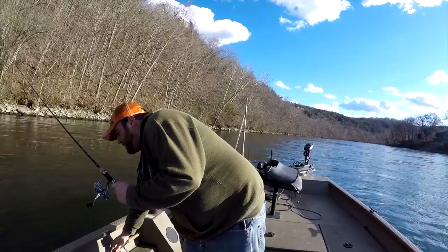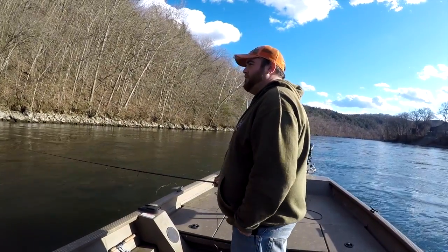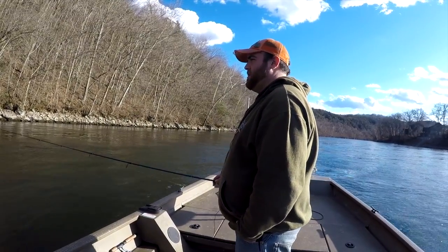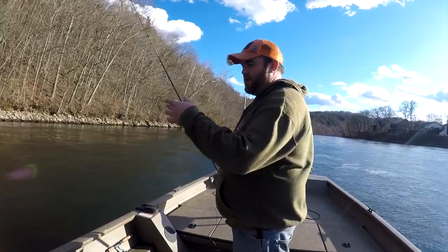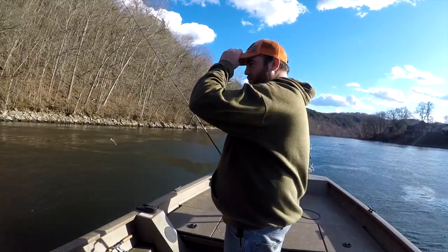Yesterday, three of my friends and I came out and fished from 1 until about dark, and we had our best luck dragging little jerk baits through this area, and then also fishing Sculpin and Peach or Sculpin and Ginger with an orange head. They were really hitting the orange head well yesterday.